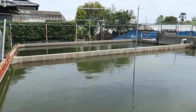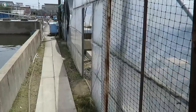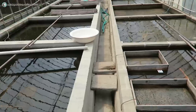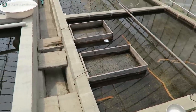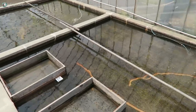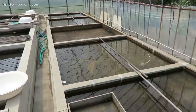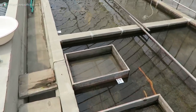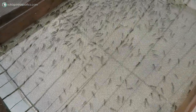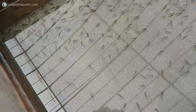There's a whole bunch of big concrete ponds, and then down farther there's a bunch of smaller concrete ponds as well. In here is where there's a bunch of baby ranchu. And when we got here earlier, the son of Fukami-san was moving them around. I think he was moving them from one pond to a clean one and then cleaning out the old one that they were in. Look at them. My gosh, they're so pretty and so cute. They're so tiny too.